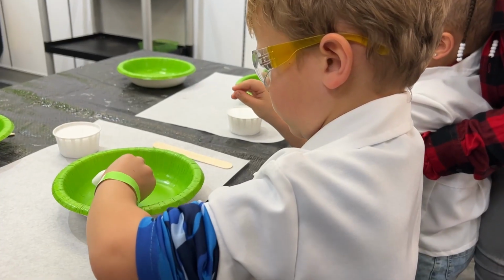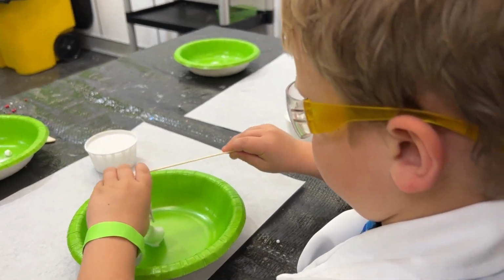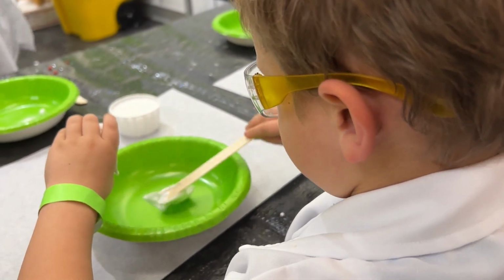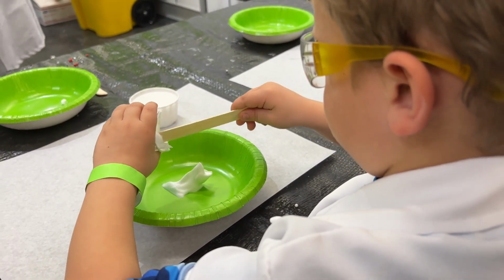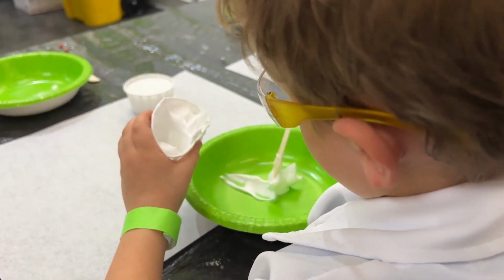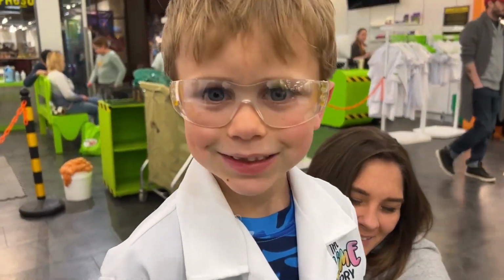And dig it out. You get to make two slimes. Seth made one blue and one orange. It does take a lot of mixing, but parents can help. Seth looks to be really enjoying this. Are you having fun? Is this fun? Yeah. Is this a good birthday gift? Mm-hmm.